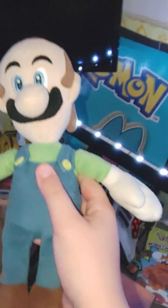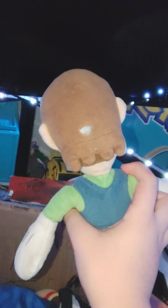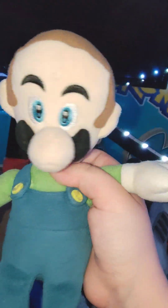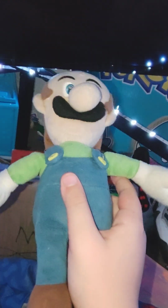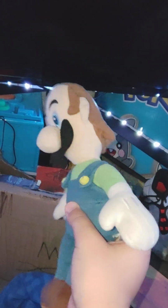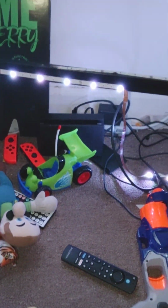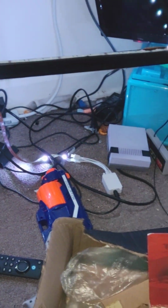This used to be mine back in January. This used to be my Luigi that I would use in my videos. That's why Baby Luigi's hat is cut off. But since I got a new Luigi, I didn't need this, so I gave it to Shiloh. So, yeah. That's that. And we bought him off eBay, so he's kind of worn out. He was used. So, yeah.